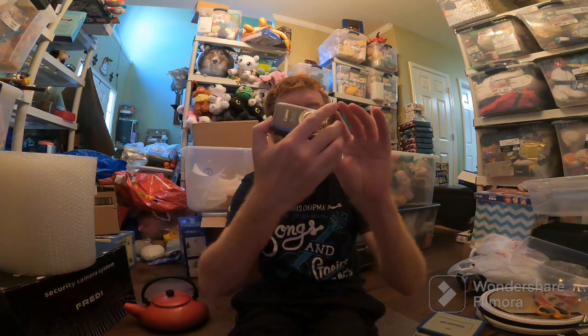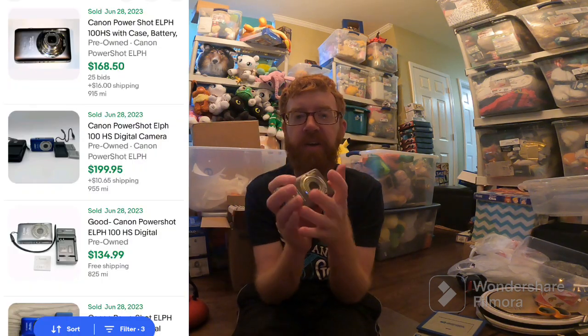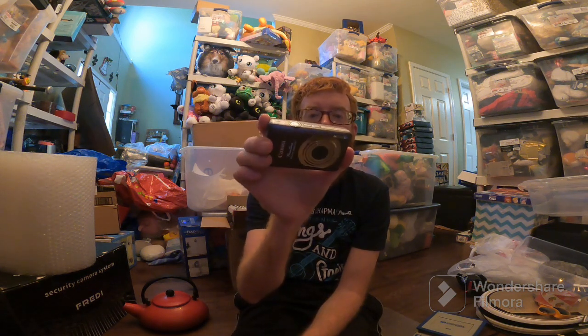This camera right here is a Canon ELPH 100 HS. Throw the comps up right here, working, it sells for like $130 to $150. Even in parts only, there were sales of around $70 to $80. The thing is, this didn't come with a charger or anything, so I need to acquire a charger. Or maybe if I have a Canon camera currently in my inventory, I can try and find the charger and test the charger.